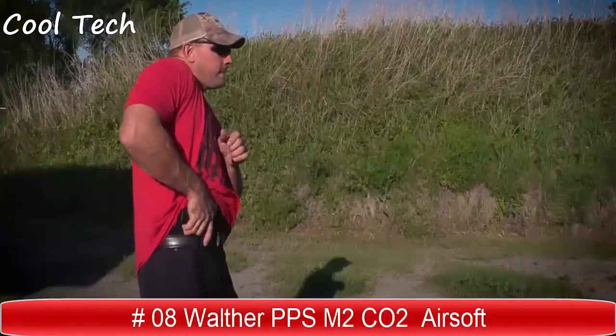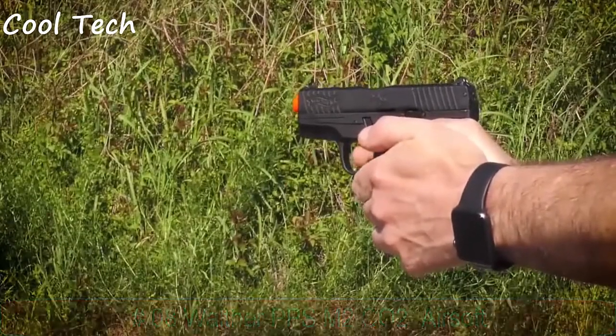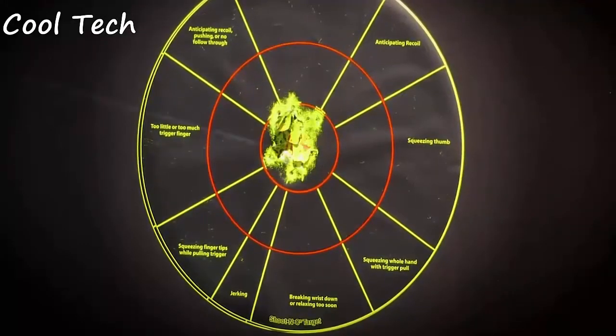Hello everyone, today we have looked at the best airsoft pistol on the market. Want to know the best, most high quality airsoft pistol on the market?